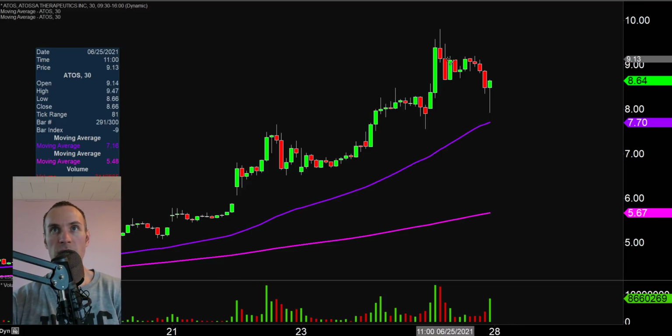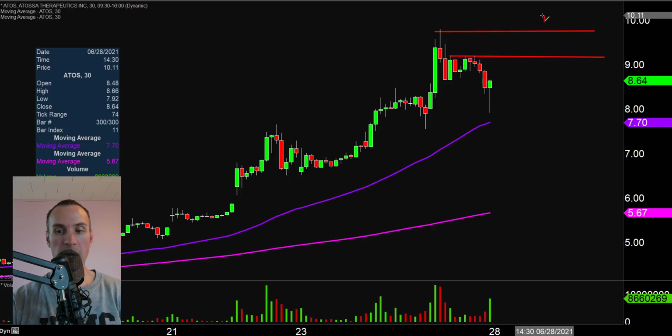In terms of levels of resistance, first key level to watch is going to be right there at $9.20. And then after that, next key level up there right around $9.75. But all in all, the uptrend continues.